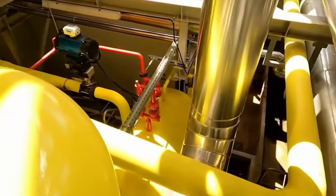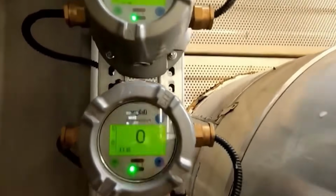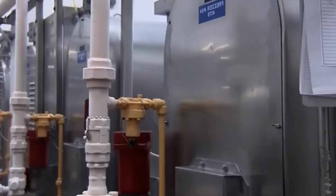Temperature, viscosity, and bacterial counts are routinely logged by inline sensors, and samples are drawn periodically for consistency checks by quality control technicians. Once the mix has aged sufficiently, it is pumped into the continuous freezer, where it is simultaneously frozen and aerated.